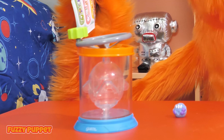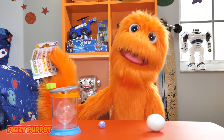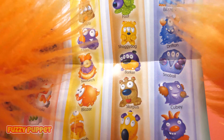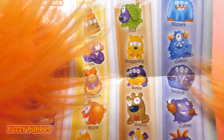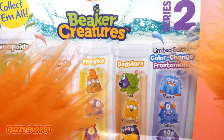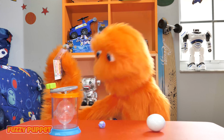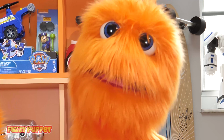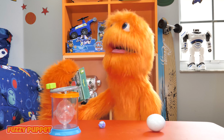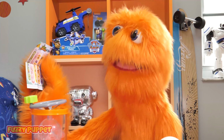Oh, hey, guys, I thought we'd start with the Whirling Wave Reactor. Yeah, you get this little poster, and it shows you all the different Beaker creatures you can collect. There he is right there, Snowball. He's a color-changing Frostonian. These are limited edition. Oh, and I guess this is Series 2 of the Beaker creatures. Snowball? Sounds like Snowflake. Hey, Snowflake, get in here. We have a creature that has the same name. Well, almost the same name as you.